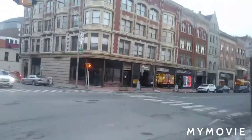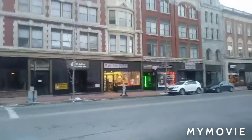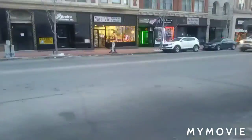Not exactly sure where I came in at, but these are old-time downtown buildings, okay? All right. That's the way it used to look. Only it used to look more decorative. We got men at work over here. They're working hard. Hey, found City Pizza.